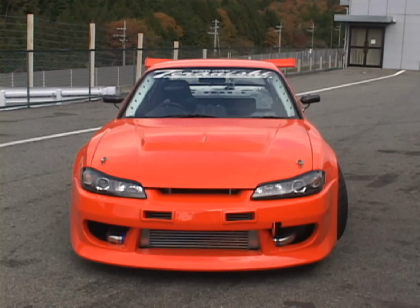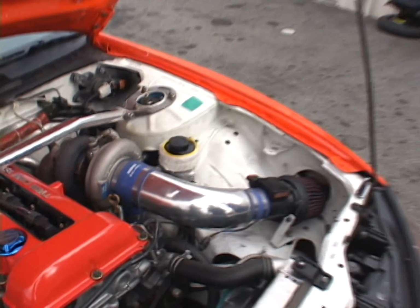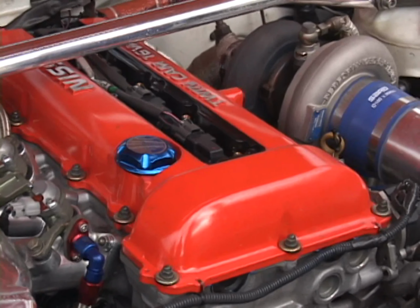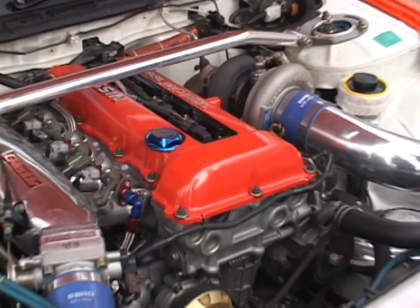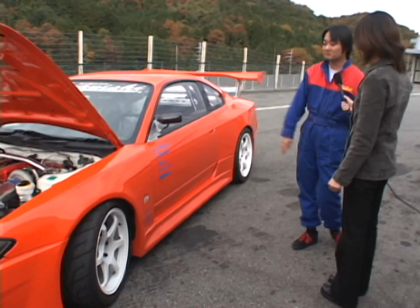This is a 99 S15 Silvia. I changed the turbine, I also changed the cam and intake plenum. Here I exchanged the brake caliper and I have Apex N1 coilover shocks.